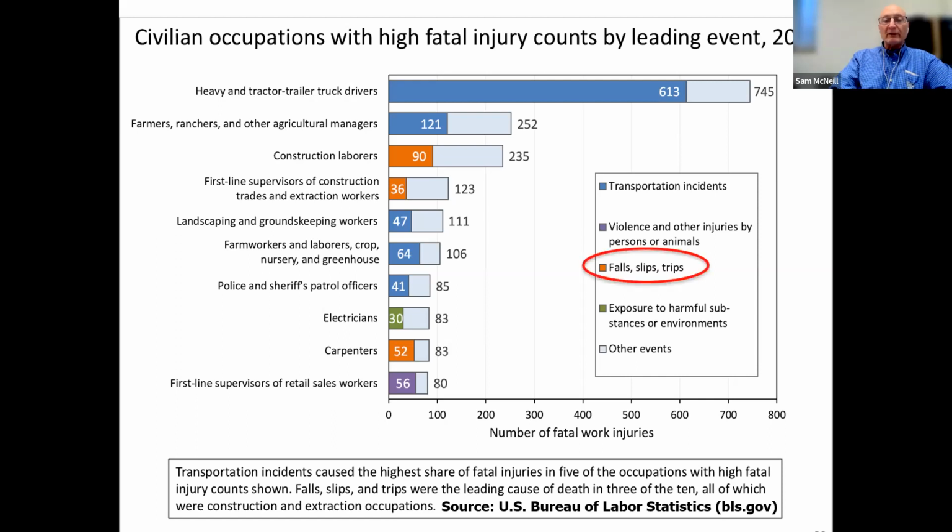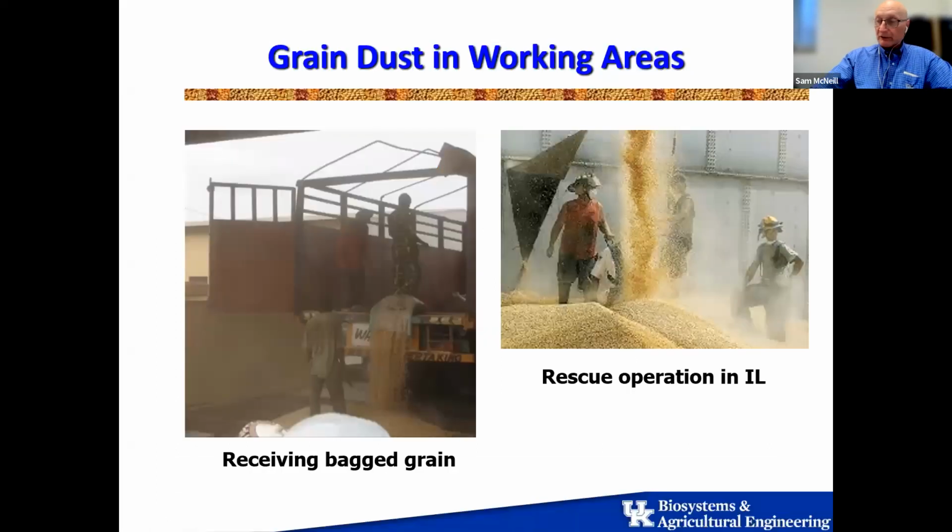But an interesting thing here, you don't think about it too much, but trips, falls, and slips are fairly common in construction, to include carpentry, and in commercial construction, private construction. But then again, the number one cause of fatalities here is related to transportation, as it's shown in the dark blue across all occupations. Again, if you have interest in seeing more data along those lines, I'll point you to the Bureau of Labor Statistics.